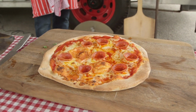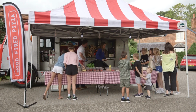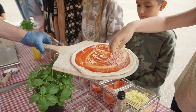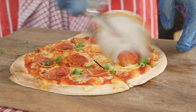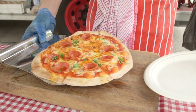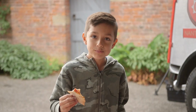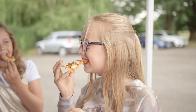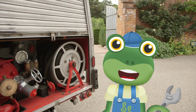Wow, that looks delicious! Everyone's joining in with the pizza making. Great job, guys! Everyone's doing such an amazing job of making and eating pizzas.